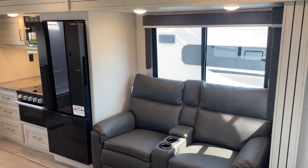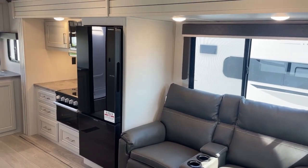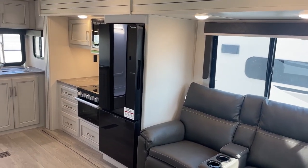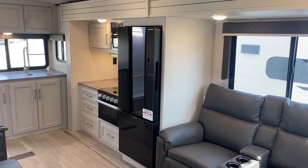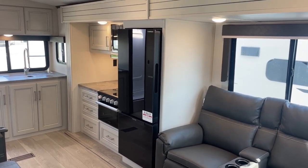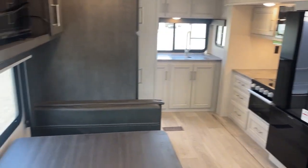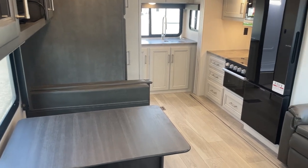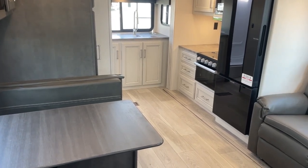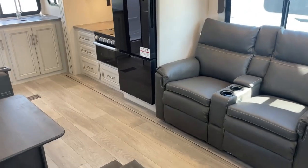Okay, so welcome inside the 22MLSWE. This is a 2025 model, and we are so excited about even a few more changes they've made to the interior. Now, a couple things about the floor plan itself is it's just a really great floor plan. It's a shorter coach that has an enormous amount of storage in the Cougar and has a king bed, but super easy to tow. And so they've really knocked it out of the park with this floor plan, with lots of floor space, really, really well done.